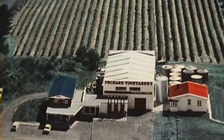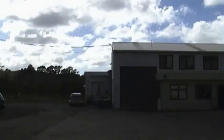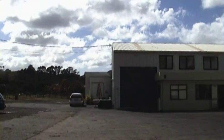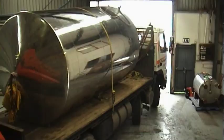It was the generosity of the Peshaw family that gave us our start. The business has now grown to the point where I need a larger facility. This building has quite a history. It was once a juice factory, a chocolate factory, and even a film studio. We're moving our entire operation into this new building, and in 6 weeks' time, we will start crushing grapes and making wine here.